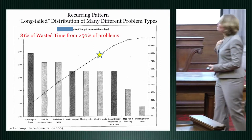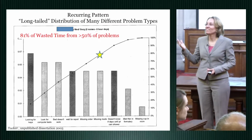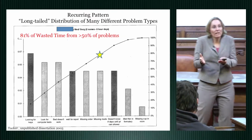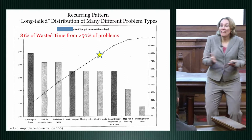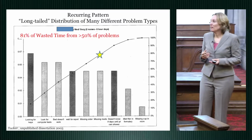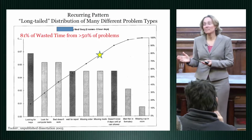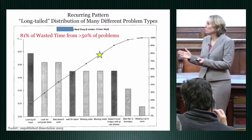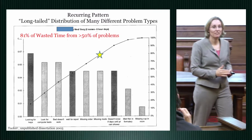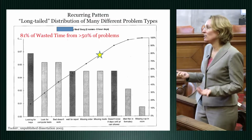And as an industrial engineer, I was taught the Pareto Principle. Has anyone else heard of the Pareto Principle? Yeah, right? This is the belief that 20% of the problems cause 80% of the impact. And so the key to process improvement is being a good detective to figure out what those 20% things are, the high leverage causes, if you will, that if you took care of those, you'd have a disproportionate return on your investment. And I was puzzled, right?